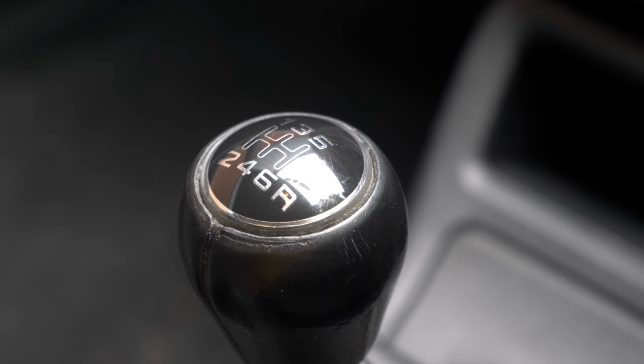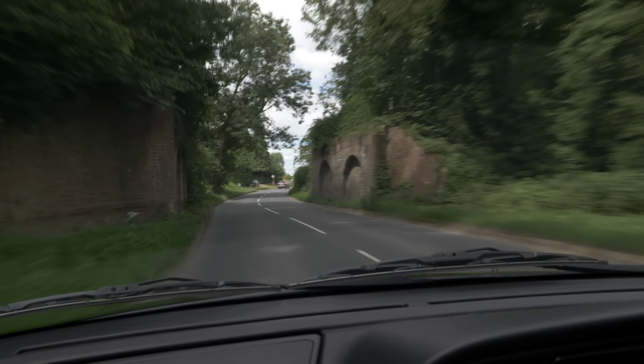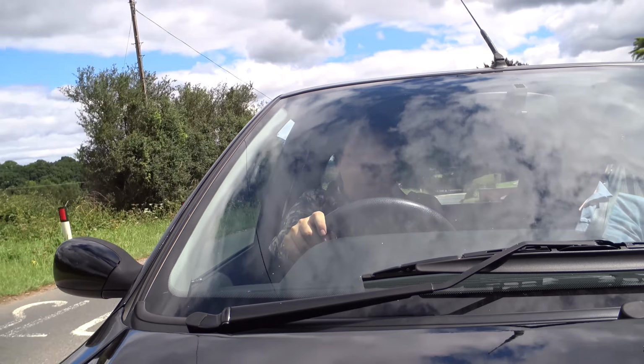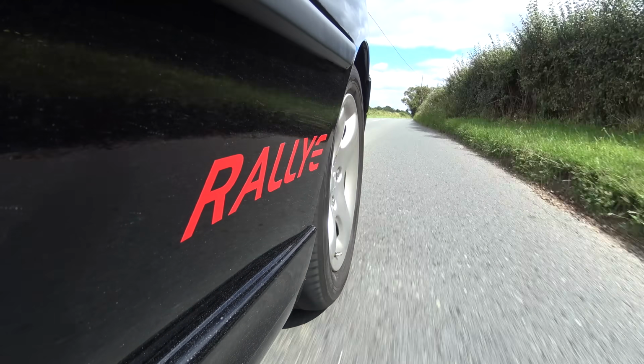The gearbox is not great. It's good enough, but it isn't brilliant. French gearboxes very rarely are, and while this is certainly not the worst I've ever driven, nor is it the best. Fortunately, there's quite a lot else about this package to more than make up for it.